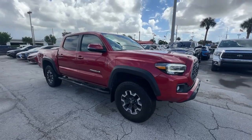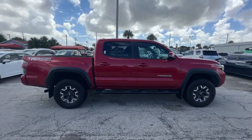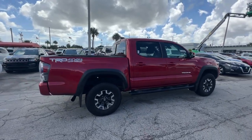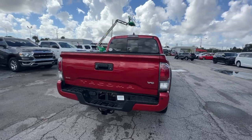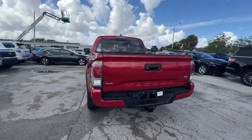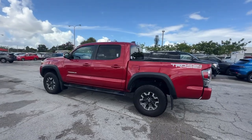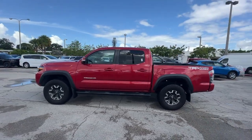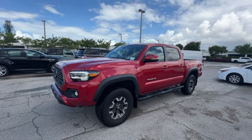Enjoy the view of this 2021 Toyota Tacoma. This vehicle is an outstanding buy with fewer than 40,000 miles on the odometer. Here's an iconic Toyota Tacoma that's ready for work or play. This midsize pickup is ready to tow or hit the trail and comes loaded with driver assistance and safety features. Rugged and capable, it's the right choice for your adventurous spirit.